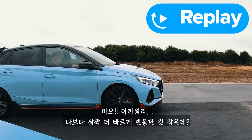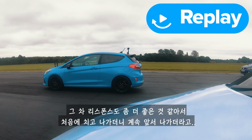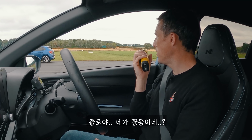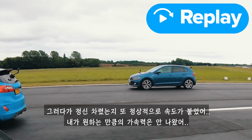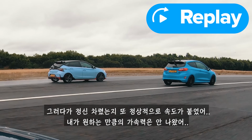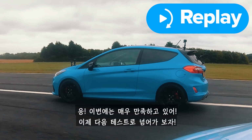You just got the jump on me. It's almost like that has a little bit better response. You took off and then you stayed ahead. You weren't really increasing your lead. You just maintained it. Polo, you were behind. Yeah, it wasn't great for me. It's like it tried to kick down another gear even though I was in 3rd, and then it woke up and carried on. But yeah, it didn't want to go as quickly as I thought it would. And Fiesta, you pleased with that result this time? Yeah, very happy with that one, mate. I think we can move on to the next event now.